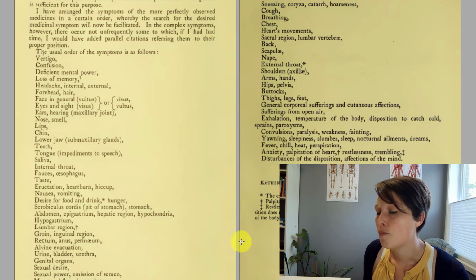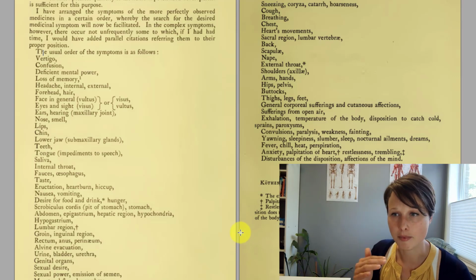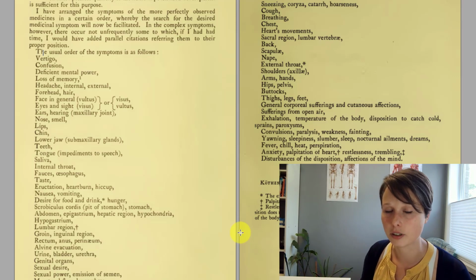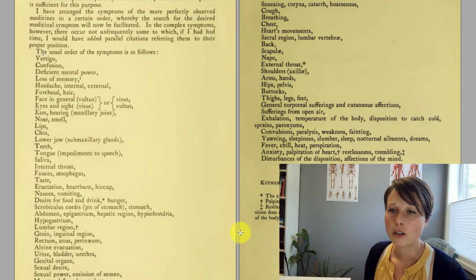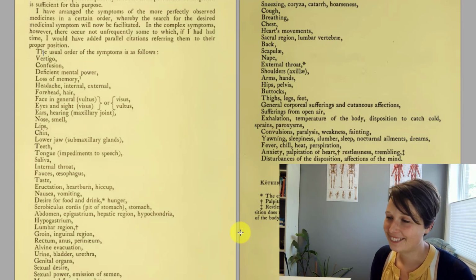Okay, most Materia Medicas will follow this schema. I don't know that I've ever read one that doesn't basically follow this schema. Okay, but there's 1,000,001 Materia Medicas out there.